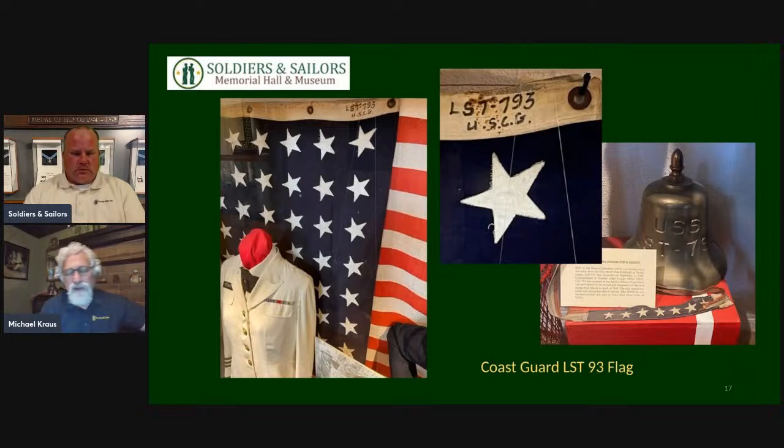Either the Navy or the Coast Guard would crew the craft. We know that it was in the Pacific Theater. It was delivered late in 1944. This is the flag that flew on it. It is an ensign number 4, which means it is 4.82 feet on the hoist and 6.77 feet on the fly. So it's a pretty good big flag.